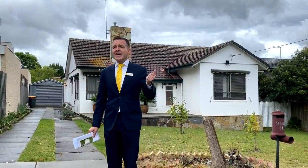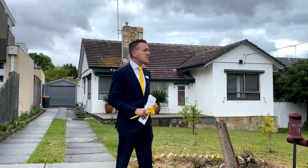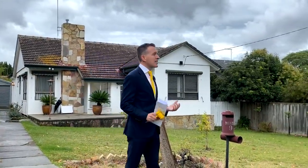Floorboards throughout, ducted heating, a gas wall furnace in the front room as well, updated kitchen, single lock-up garage, plenty of space for now to live, to rent, as I mentioned before, to invest in. But certainly the future of the property and the location shows you that you are purchasing a fantastic allotment of land, rectangular in nature, court location.